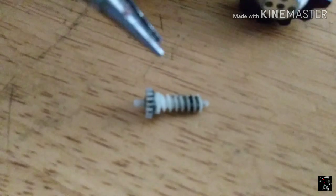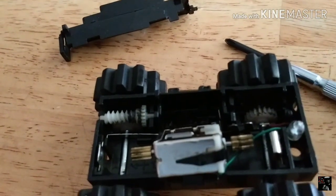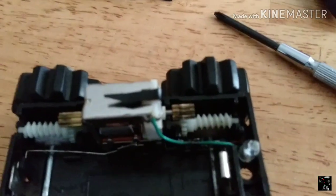So I'm going to clean this up a little bit with some soapy water and a soft bristle toothbrush. See all that black gunk? I might do it to the other one. Just see how much cleaner that is where it touches the gear. Much cleaner. And we are all cleaned up.